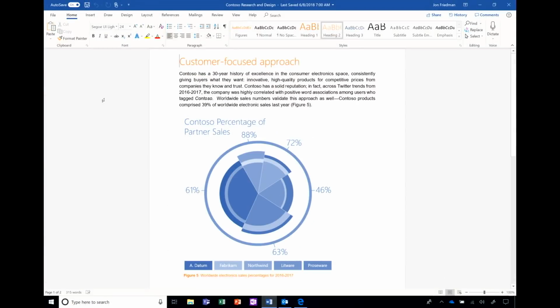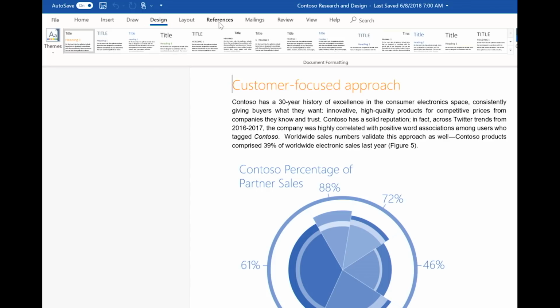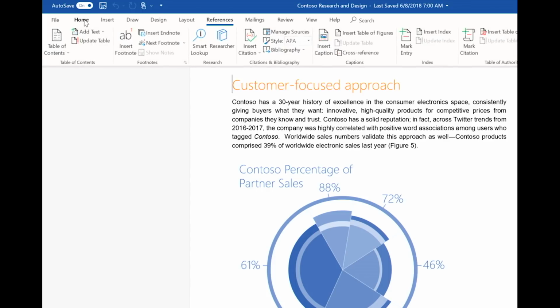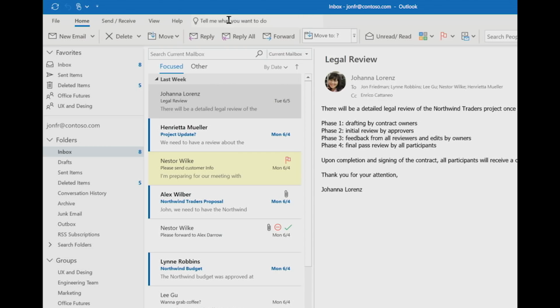We're bringing the same design system across platform, so here I am in Word on Windows. And you'll see we have the same animations, the same icons in the ribbon. Like you saw on Word Online, Outlook also has the Simplified Ribbon. The Simplified Ribbon lets you focus, leaving more room for your content.